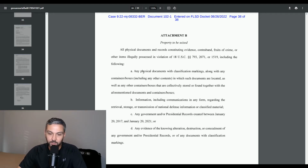What's in the box? Information including communications in any form regarding the retrieval, storage, or transmission of national defense information. That's important. I'll get to that in a second. Or classified material. Any government and/or presidential records created between January 20th, 2017 and January 20th, 2021. So in layman's terms, Trump's entire presidency, which is interesting because Merrick Garland came out when he did his press conference and mentioned that it was narrow in scope. This line here says the contrary, because if it was narrow in scope, it would only be a certain amount of time, but it's pretty much the entire presidency of Trump. So it's more like broad than narrow.